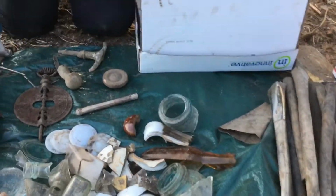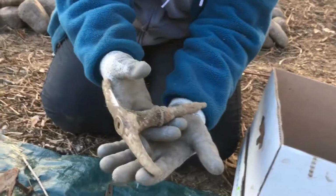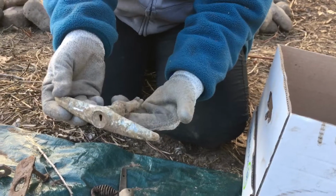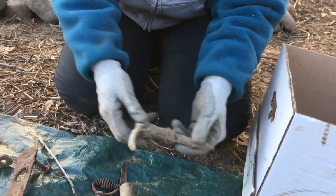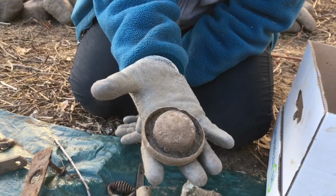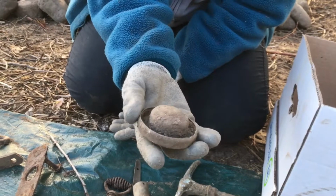All right, some interesting things here. Pam found this. We don't know if it's a door handle to a car. We're not sure, but if anyone knows what that might be. We also found this gas cap that we think might be to the Model T Ford that the owner had back in the early 30s.